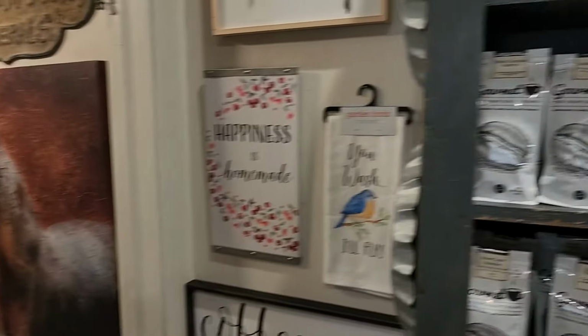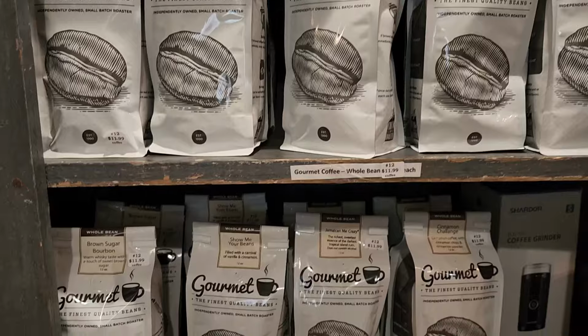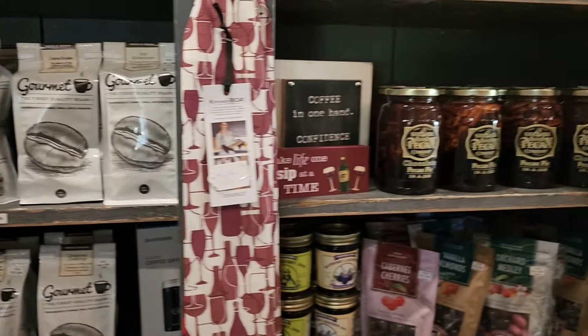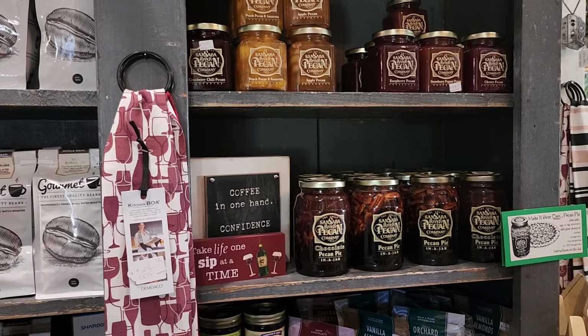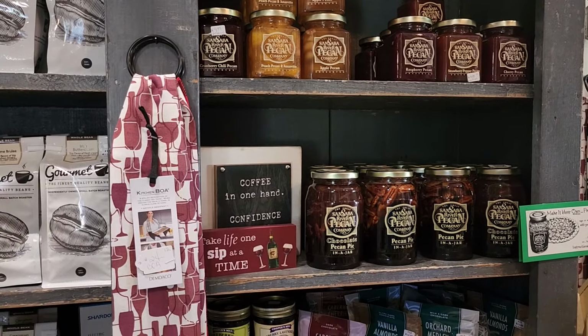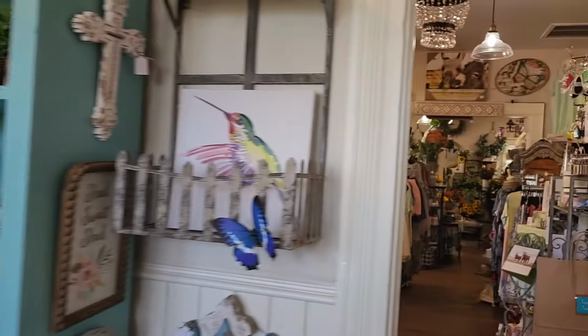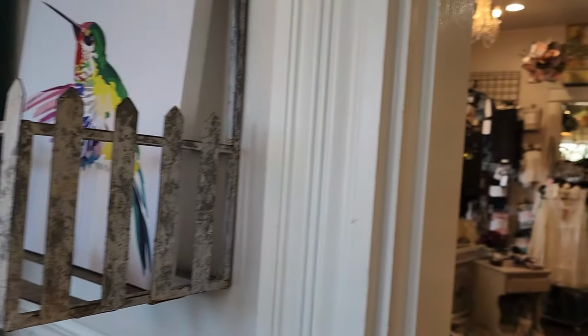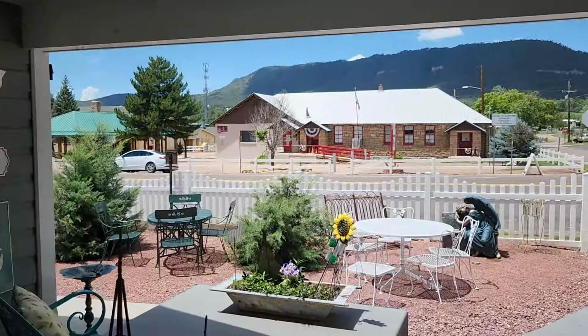And like I said, it smells so good here. They've got gourmet coffee that you probably have never seen before. And that's what's great about coming to small towns and just stopping by the local vendors in the stores. They have things that you can't get anywhere else. I'll get out of your hair, ladies. Okay, yeah, thank you very much. Thank you. Let's see if we can find somewhere that we can grab a bite to eat.